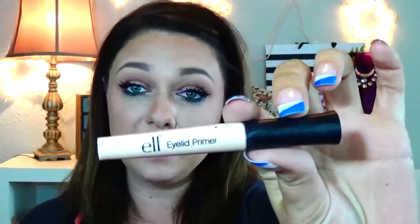The e.l.f. Eyelid Primer. Honestly, what is this, a dollar? It's great stuff. I really like it. It lasts forever. Definitely a good purchase on that one.